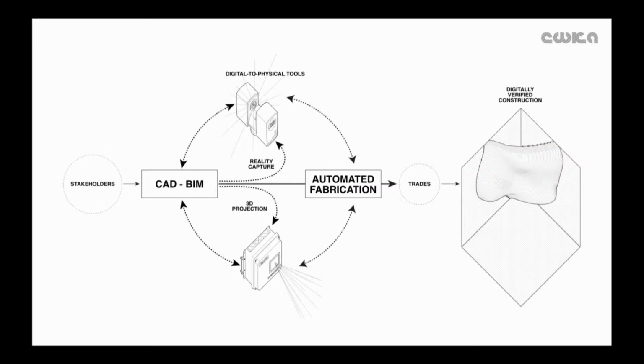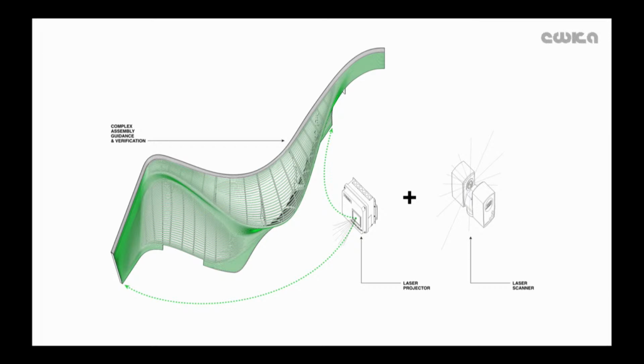So what scanning and projection allows you to do is take a lot of that error out of the process. If you can create a workflow where you model what you want to build, you project how you want to build it, and you scan what you've built for QA/QC analysis to make sure that it's accurate. And so that was the process that we did. And in the shop environment, it worked really well because we can control the entire process. And that's where Greg comes into the picture.